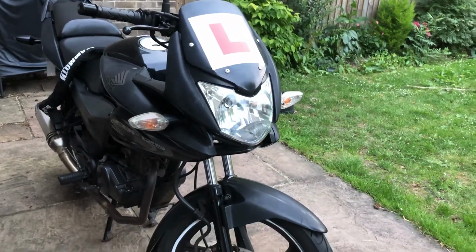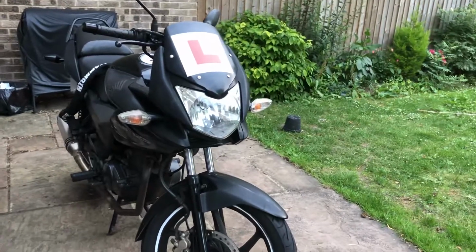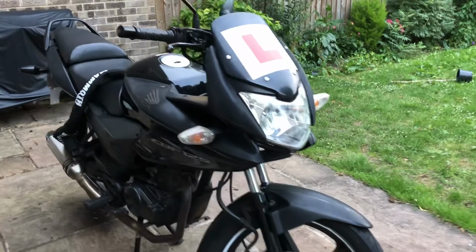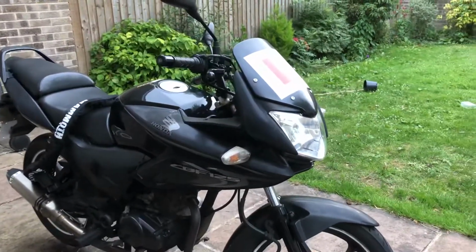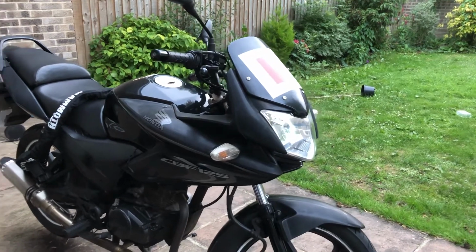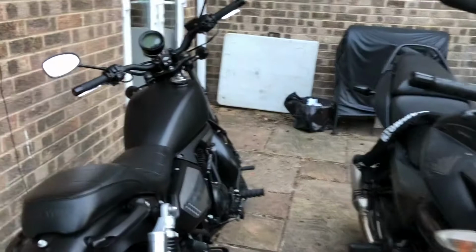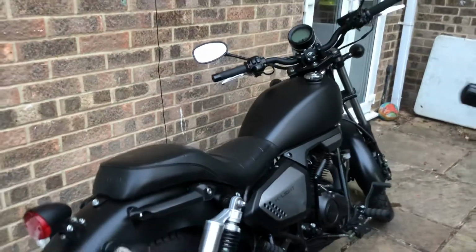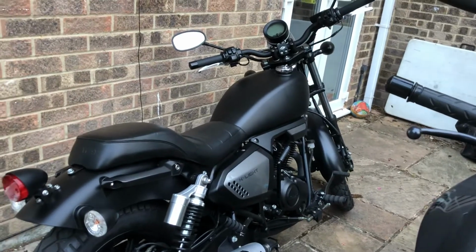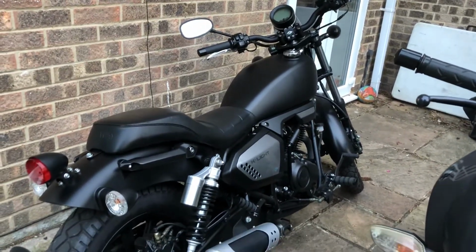So there you go. That is my CBF 125 2013 Honda. I hope you like this. It's a really good bike to start off with. One thing I would like to very quickly go on to also is, this is my husband's bike. This is also a 125, believe it or not, and it looks like a Harley. It is amazing, but this is actually from Keeway.